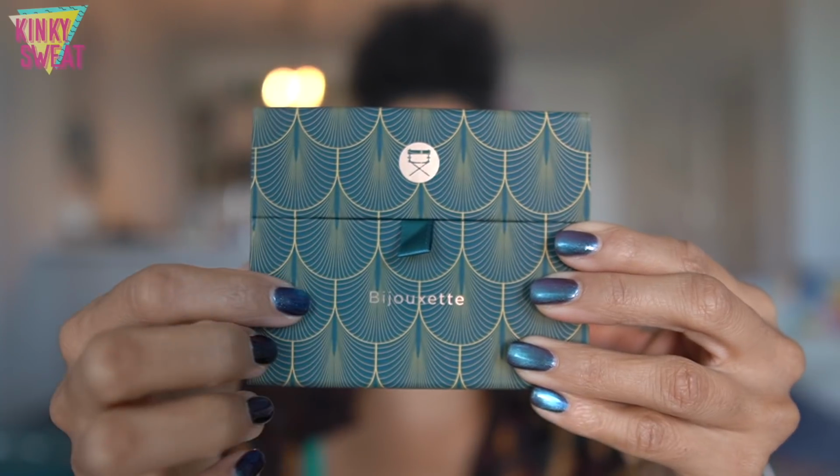Here you have Bijouxette on the back, and my apologies, anyone who's French or speaks French, if I'm pronouncing that incorrectly, please let me know. I know bijou is pronounced bijou, but is the X in Bijouxette silent, or do you kind of say jet? Let me know down below, will you fam?